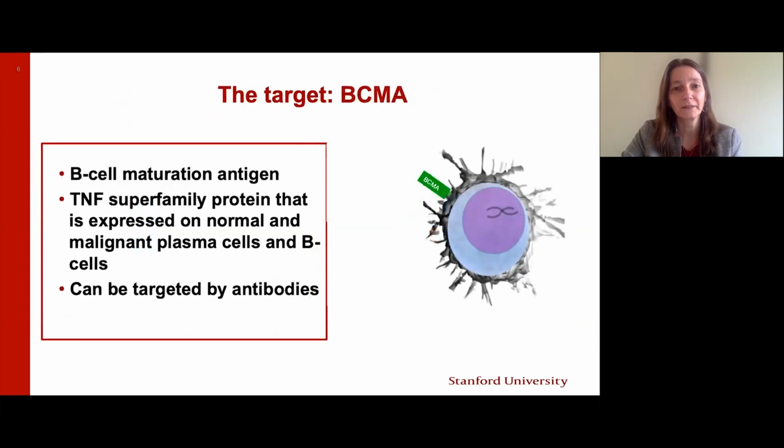What is the target that these CAR T cell receptors are after? Currently, most CAR T cells in myeloma target a surface antigen on the cell that's called BCMA. That stands for B cell maturation antigen. It's a protein that is expressed on normal and malignant plasma cells and on B cells. And it can be very efficiently targeted by antibody type structures.